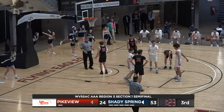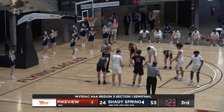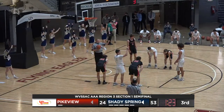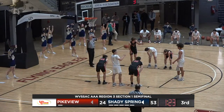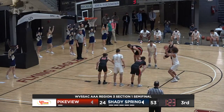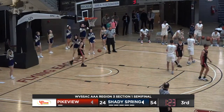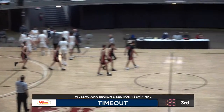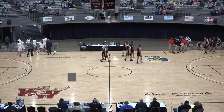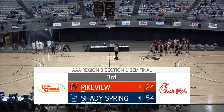Holstein at the line is good. That gives him 9, 53-24. Coach, it was a close game just moments ago. It's almost going to be a 30-point game if he can hit this one. When Shady can turn defense into offense, which is what they're doing, they're turning turnovers into buckets. They're clicking on all cylinders, 30-point game. Timeout on the floor for Shady. 1:23 to go in our third quarter. It's a 30-point lead for the Shady Tigers.